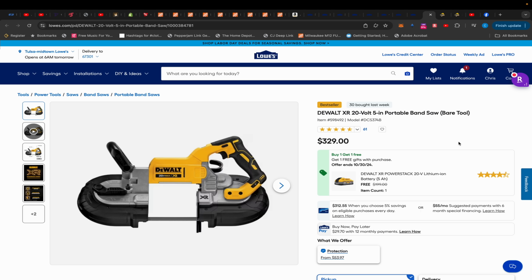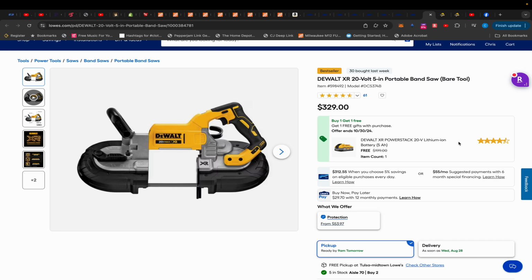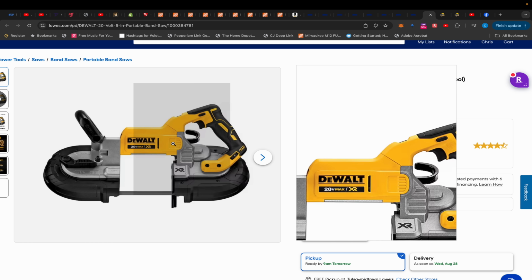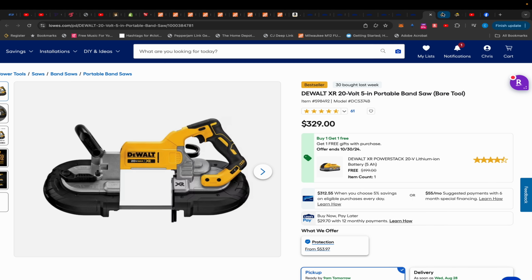Almost done. We have this DeWalt 5-inch deep cut bandsaw. It's $329, so that's not a crazy deal. And I know we've seen Milwaukee over at Home Depot on occasion for $319. You get a mid-torque impact wrench as well as the deep cut. I do love that deal, but this does come with a 5 amp hour power stack battery. So that ain't nothing to toot your nose up at. So it's a similar deal, $329 for the DeWalt with that battery. So you got that as well.